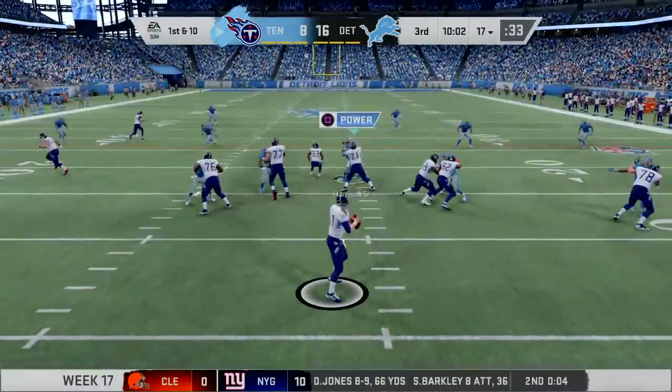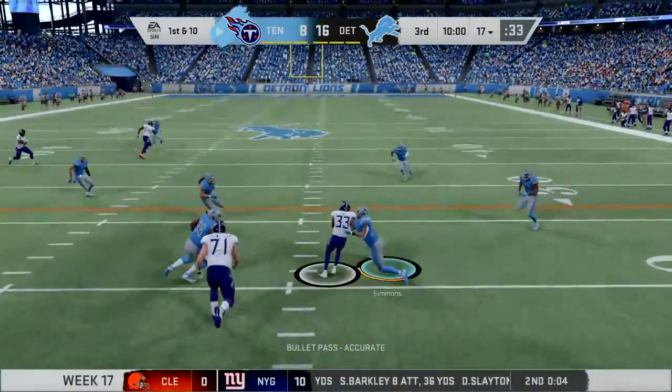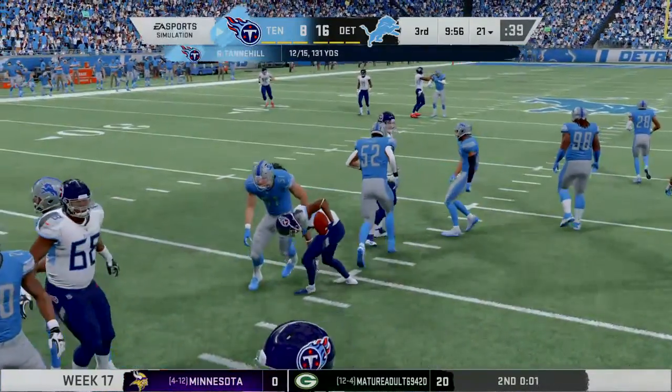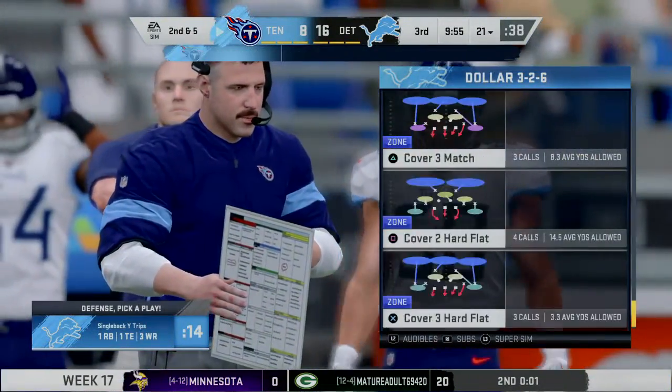Now Tannehill dumps it off to Lewis. 5 yards on the pickup, and it'll be a 2nd down.